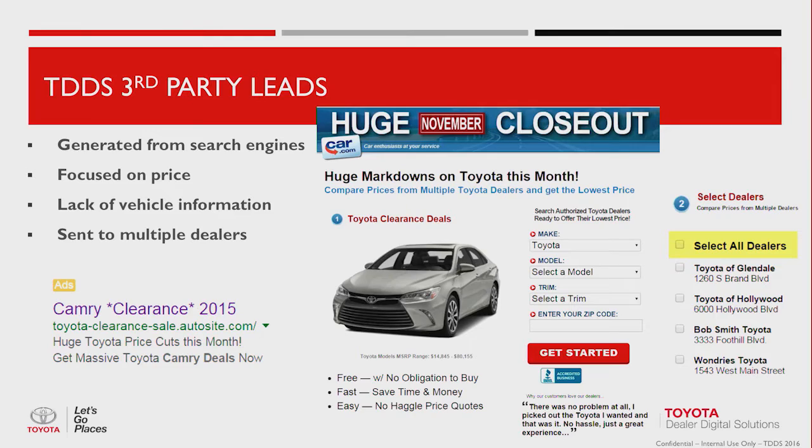So these leads are generated from a large variety of sources, and this industry has always been a little interesting, but they're generated a lot from search engines. So if you type in Camry deals, Camry clearance, Camry sale, chances are you might end up seeing an ad for Camry clearance, or it's going to send you to some type of site where you can fill out a lead. And you can see the experience here.